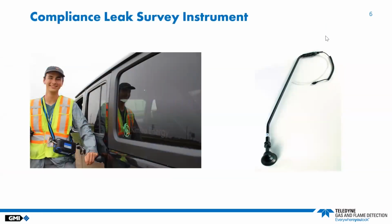Leak survey is going to be the first one we talk about. Gas utility companies perform leak surveys as part of their normal operations and use technology to inspect their pipelines and identify any leaks. If a hazardous leak, typically known as a class 1 or a grade 1, is found, the action to eliminate the hazard is taken.